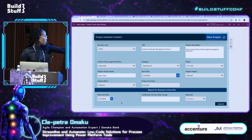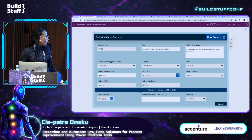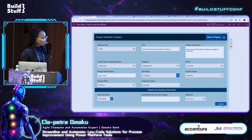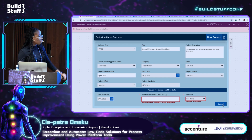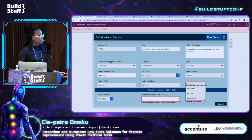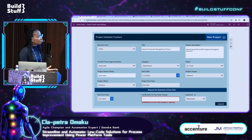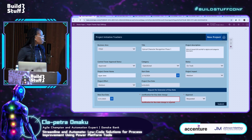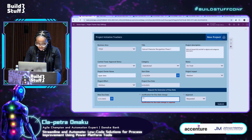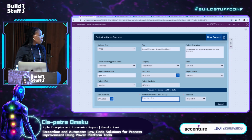So you notice that after clicking on new due date, it makes these 2 columns required, the star. So if I try to submit this form, it doesn't go into the submit mode. It triggers an error that you have to fill this in. So I basically select that I need my project to be approved. So I just choose the status of requested. Then I come to the justification and I write the reason. So I'll just say, I need more time. Let's just assume this is a justifiable reason.